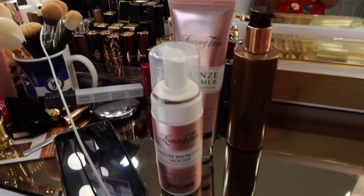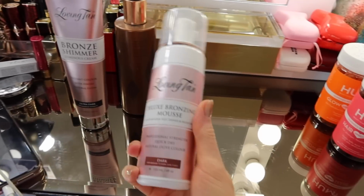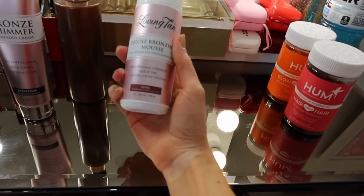Please don't judge my messy vanity, but I wanted to show you quickly because I sunless tan earlier this week and I used my Loving Tan in the shade Dark. My extra dark is running really low and I didn't want to take the chance that I could only do one leg. So I went ahead and used my Dark Mousse. I did this probably 2 days ago now, and then I have been using their Gradual Tanner lotion as my body lotion, so that helps to maintain and moisturize the skin.